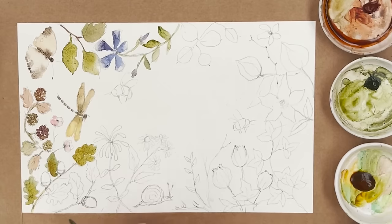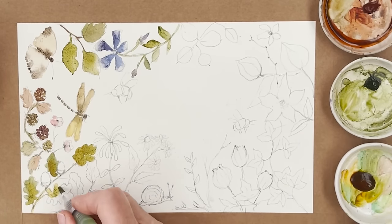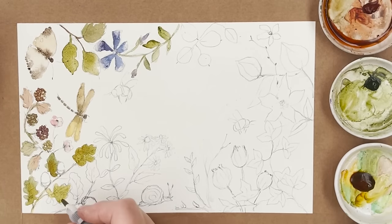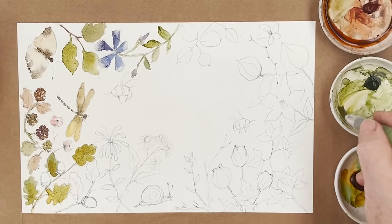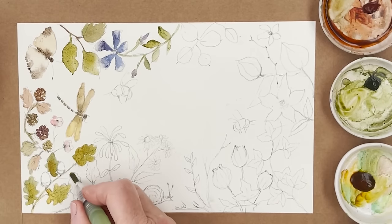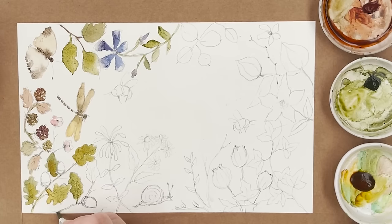And as you go along and you're doing something like this, just vary the greens. Every time you do a leaf, just change the colour that you're using at least once. I think when I'm doing a botanical like this, I tend to use ready mixed greens. When I'm doing other paintings, it depends on what. Sometimes I use no green at all.